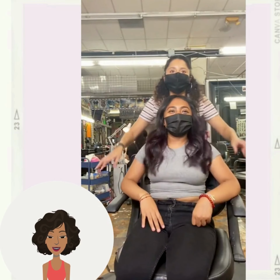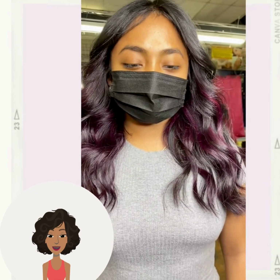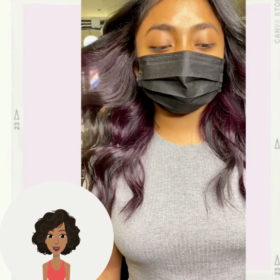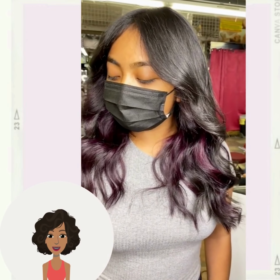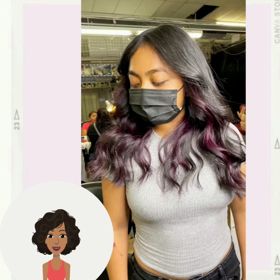Followed by another undercolor hair transformation, and this time this person is rocking the purple dye. Absolutely gorgeous color work. Such a fun way to play around with color without doing anything too drastic.